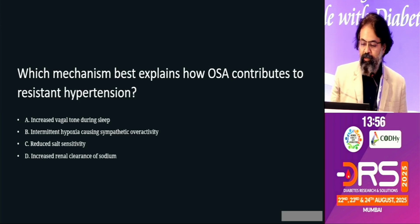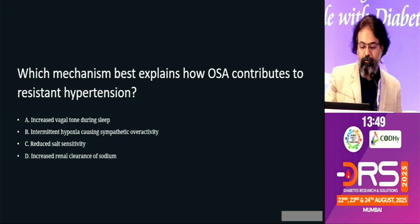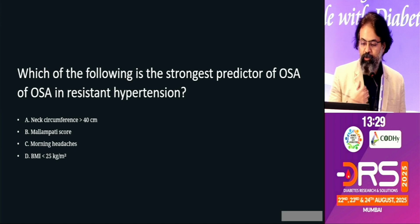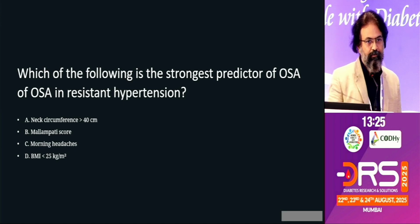Now, anybody knows the mechanism which explains how OSA contributes to resistant hypertension? Is it increased vagal tone during sleep, intermittent hypoxia causing sympathetic overactivity, reduced salt sensitivity, increased renal clearance of sodium? Yeah, so very obvious, hypoxia triggers sympathetic overactivity. We'll look into it. Now, are you aware of the various scores which can help you in day-to-day clinical practice? Which of the following is the strongest predictor of OSA in resistant hypertension?